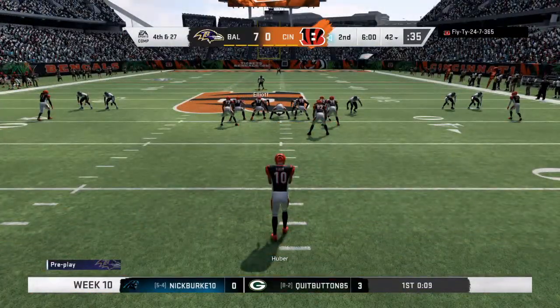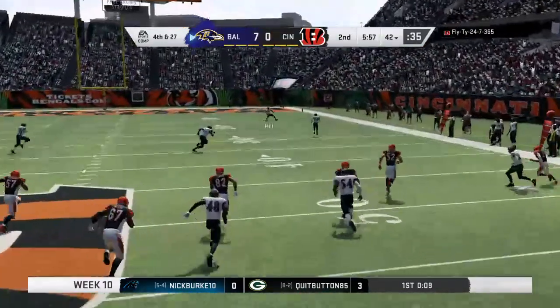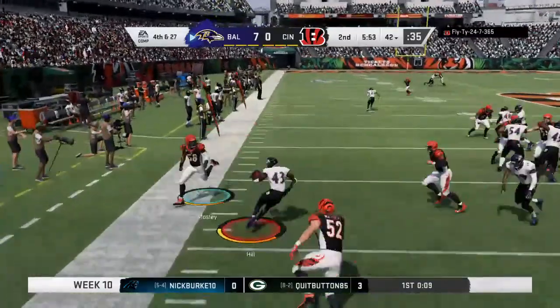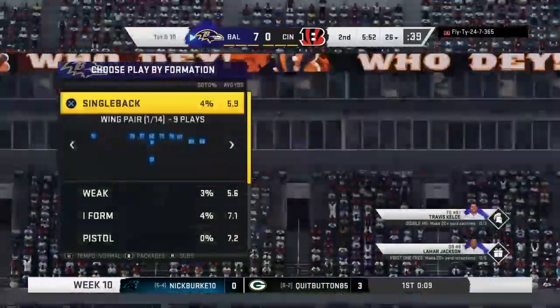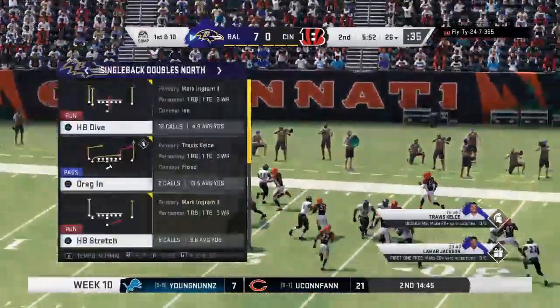So on fourth down, on comes the left-footed punter, Kevin Huber, to punt it away. It'll be a 39-yard punt, give him a good 10 yards on the return. And the Ravens, they'll take over.